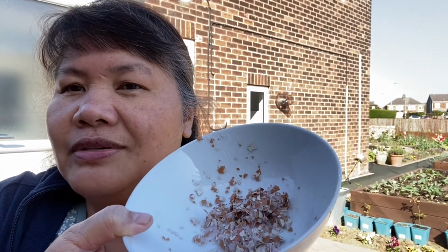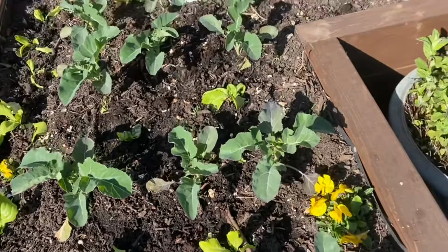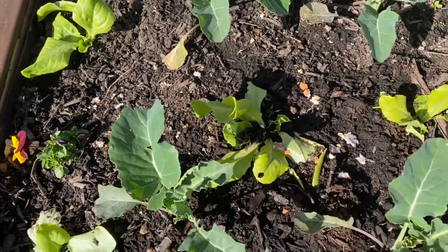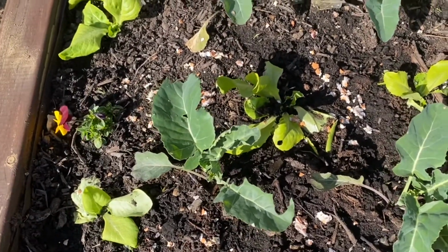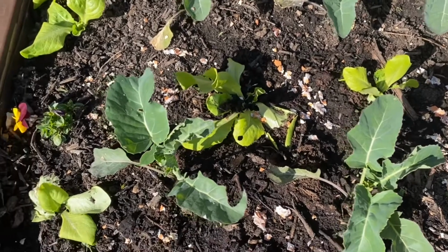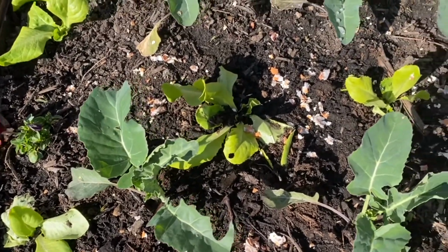Today I'm going to show you how to use the crushed eggshells, and where I put it. So I have here my broccoli, cabbages, cauliflower and kale. I will spread this crushed eggshell in between, because this will serve as a pest repellent, mainly for slugs, because slugs don't want these tiny bits on their skin. So instead of using slug pellets, I use these eggshells instead, organic. Later on I'm going to show you my garden.